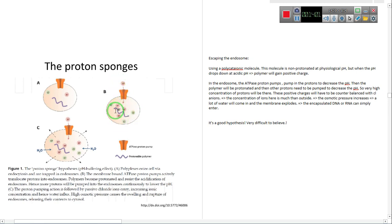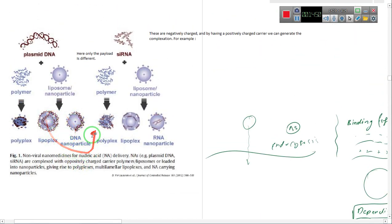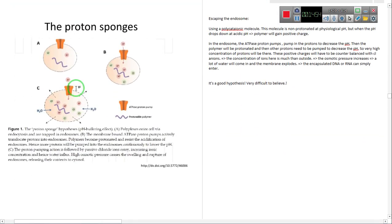But in order to maintain the neutrality of the endosome, Cl- ions will enter, so the osmotic pressure inside the endosome is going to be responsible for the recall of water inside the endosome. So at some point it will explode, it will rupture, and all the material will be released, and we have our nanocarrier, the lipoplex or the polyplex that we designed in this slide I showed you, so they will be free to go.